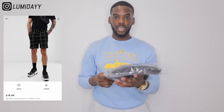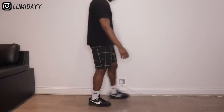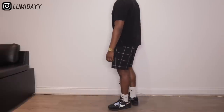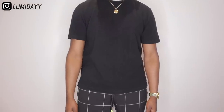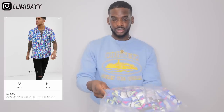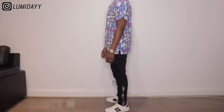The next thing I got online from ASOS is the Bershka tailored shorts in black check in the waist 34. Next I got from ASOS is a ASOS design oversized shirt. I got two again in different sizes to check what size will fit me properly. So I got one in a size medium and one in a size large.